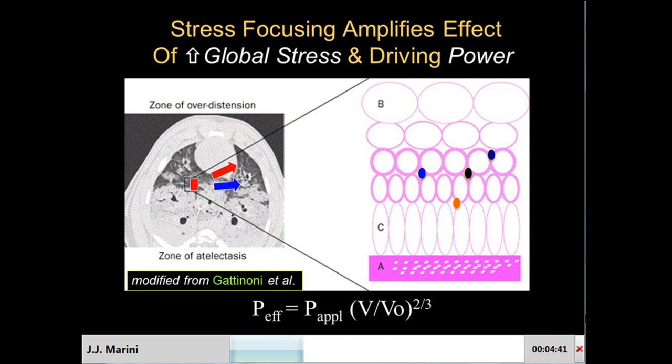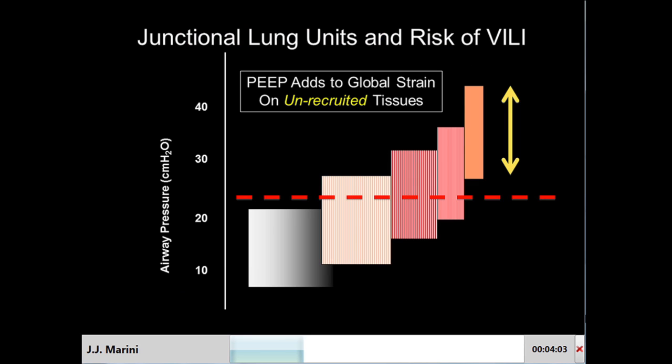Inside the heterogeneous lung, stress focusing amplifies the effect of increased global stresses that PEEP causes and increases the driving power that we deliver to the lung. If we follow the dictates of the mathematical methods, it appears that this is a very powerful multiplier, so that anytime we increase the applied pressure, any unopened units are being subjected to tremendous forces. And this could be far from a protective effect, it could be a dangerous effect.